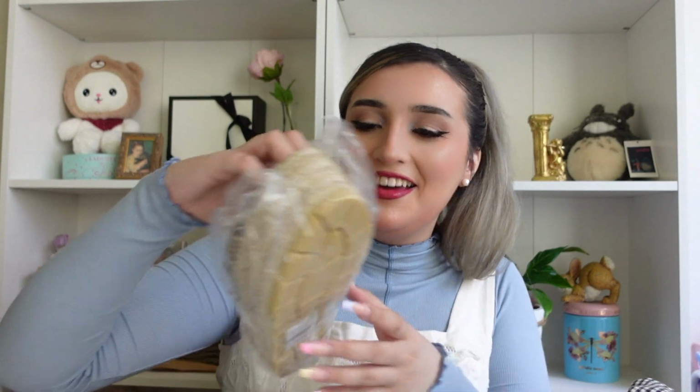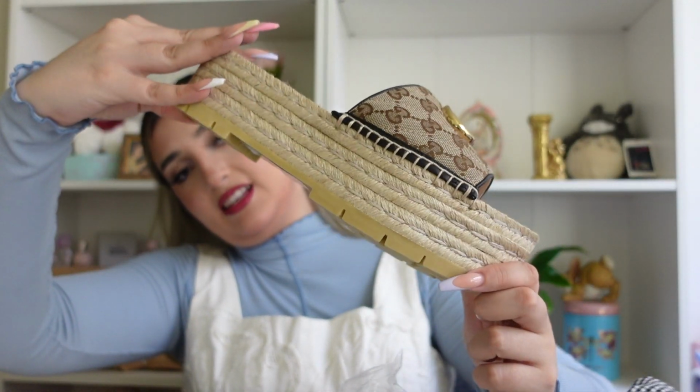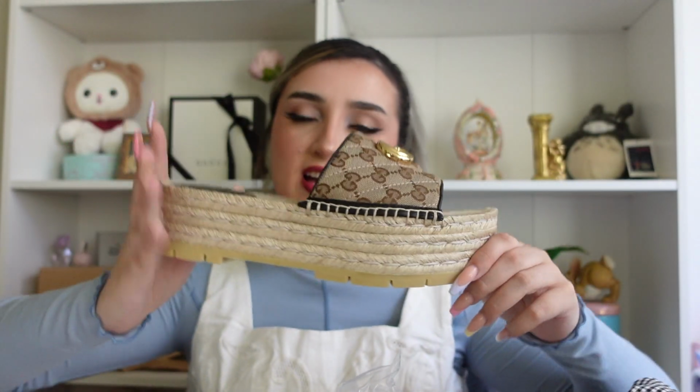Yay! Okay, so I got these Gucci espadrilles. I don't know espadrilles. My Hispanic side is like espadrilles. But how cute are these? Oh my gosh, they are so cute. And they're the perfect summer shoe, just super wearable, very summery vibes. I love how it's a platform too, it gives it that extra oomph, you know what I mean? And I think with this color, you can wear it with absolutely anything. So cute, I love it.